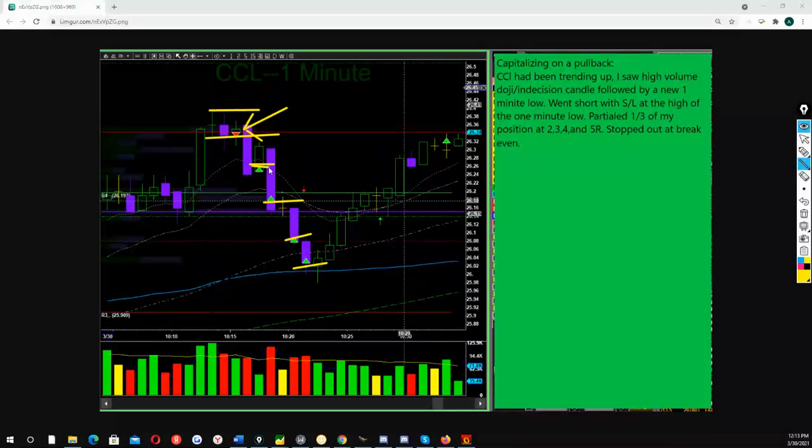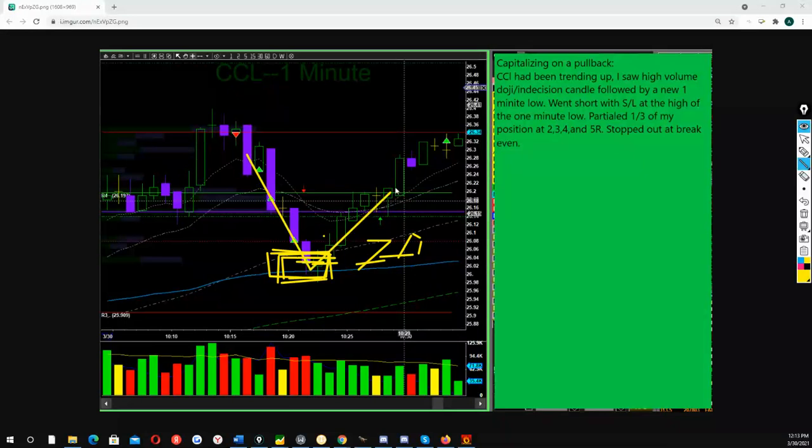Partial 1/3 of your position at 2R, 3R, 4R, and 5R, and then sell the rest at break even. So this was somewhere around the 9 EMA on the 5-minute chart. And if that was like that, you need to take the biggest partial around it, because you know that this place around here, it could bounce off and then form an ABCD pattern. If you are already low on shares, then it's totally fine.